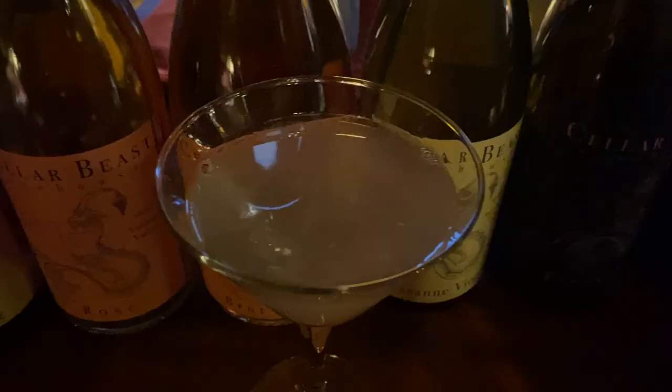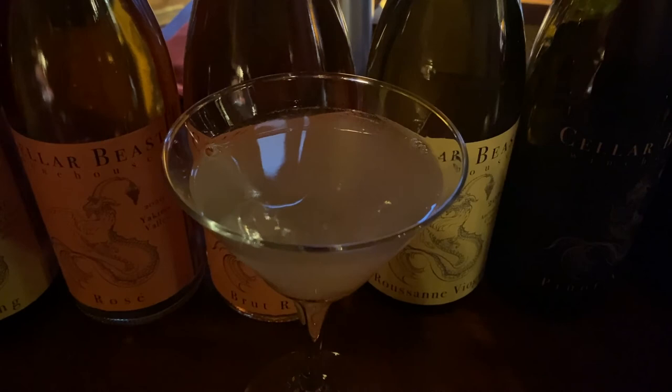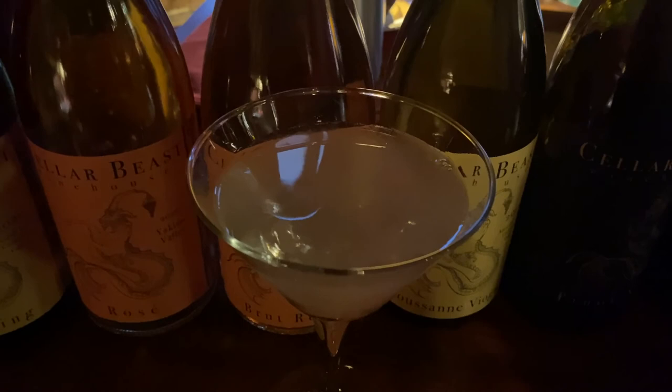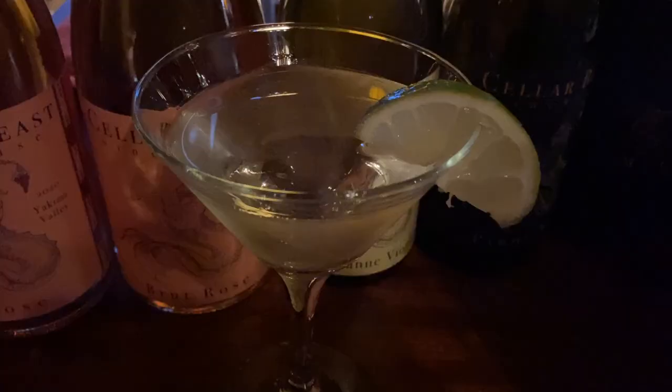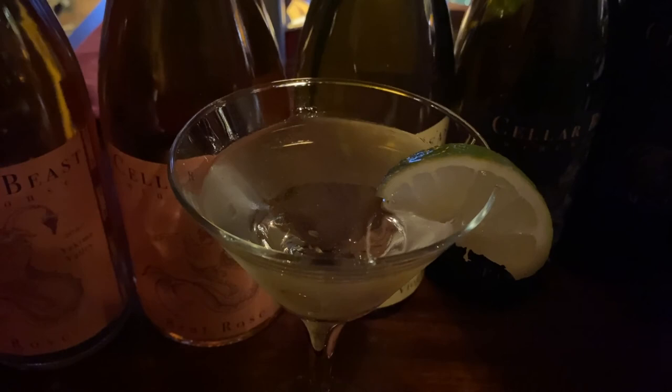Okay, so this is called the White Fur Coat, which is coconut rum, Saint Germain elderflower liqueur, peach schnapps, lime juice, and lemon lime soda. Sounds really good. We're gonna give it a try. Very good taste. Definitely taste the peach in there. I really like it.